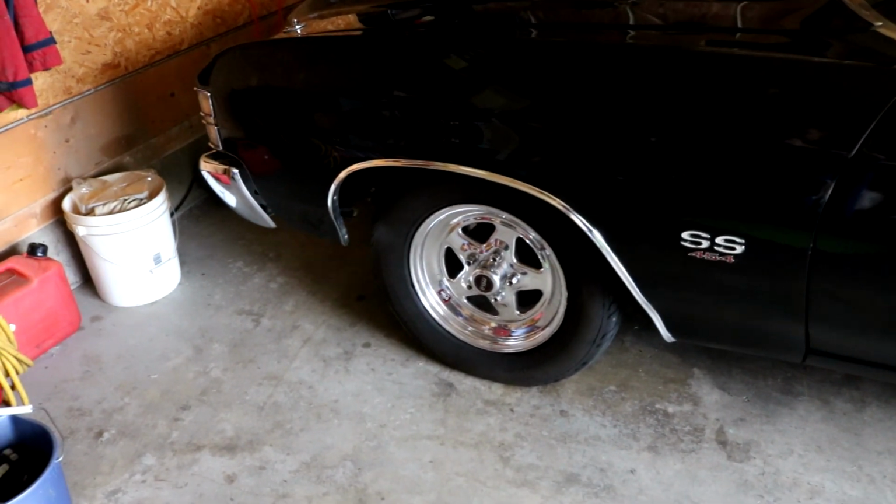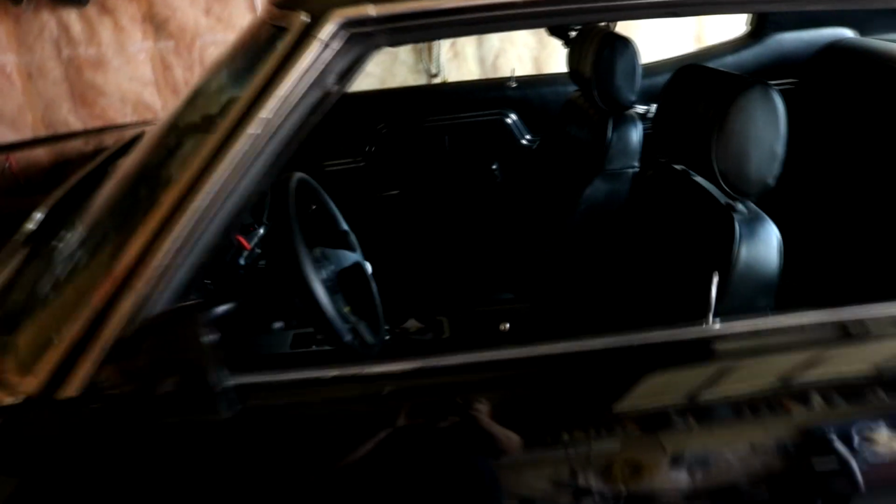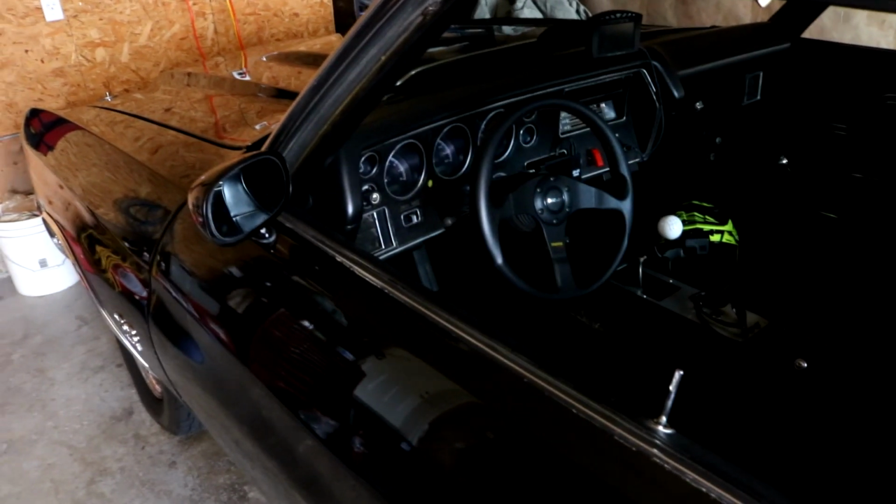As you can see, I have the front skinnies on, rear drag radials, 295/55 R15. I got my laptop and helmet and everything like that, so I think I'm good to go. So let's go down there and get teched in.